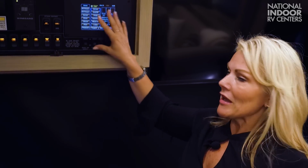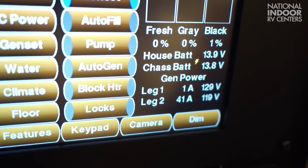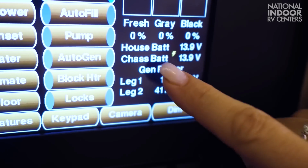So you've got a panel in your master bedroom that's going to keep you up at night if it's fully lit. So you just keep hitting that, and it basically disappears. When you want it to come back up, just hit that button, and it's not going to keep you up at night. One more thing I want you to pay close attention to is your house battery and your chassis battery.